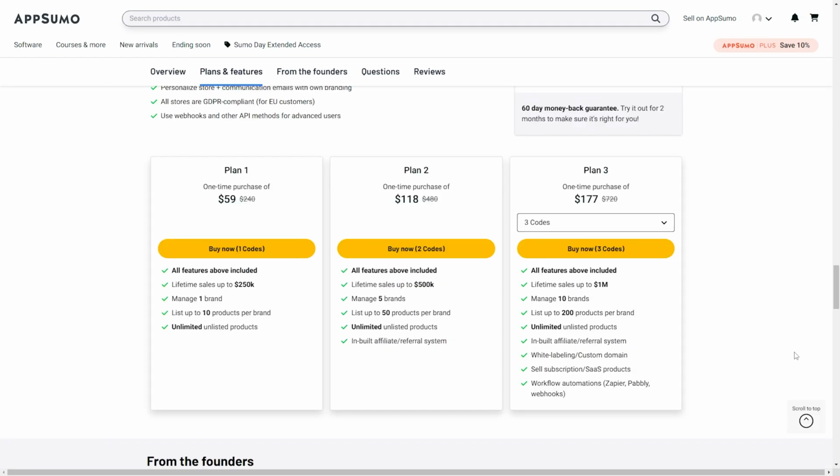So as we look at the plans, we've got Plan 1 for $59. This comes with all of the basic features. You get lifetime sales up to $250,000. You can manage one brand, and each brand can list up to 10 products. And you also get an unlimited amount of unlisted products. So you can have however many products that you'd like. However, you can only list 10 at a time.